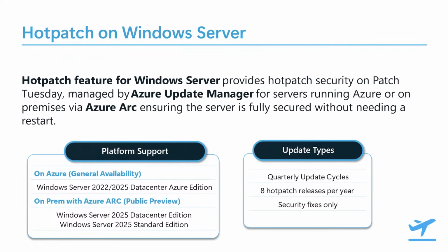So on Azure, in general availability, is Windows Server 2022 and 2025 Datacenter Azure Edition. And on-prem, we have Windows Server 2025 Datacenter Edition, as well as Standard Edition. These are the full server, as well as the desktop and core experiences. The update types are quarterly update cycles. We still have the same 8 Hotpatch releases per year. And again, like client, these are security-only fixes.